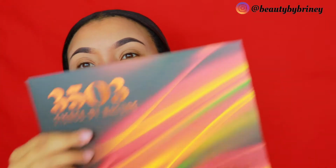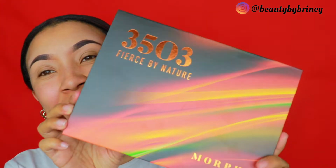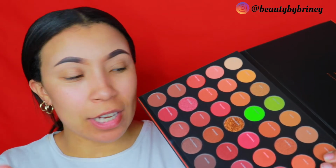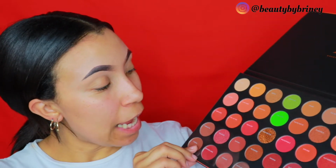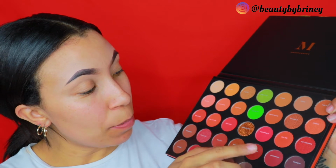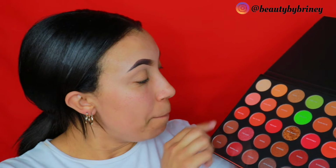So guys, we've got the palette, so let's open her up. Listen, Morphe's done good on their packaging yet again. How bomb is that packaging? Opening it up, you do get an overlay of the names of the shadows, because as always on Morphe you don't get the names on the palette, but a few of the names are called Red Alert, Come Alive on the green, Unstoppable, Explode, Savage, the OG, Ball of Fire, Flame Game. So the names are pretty cool as well on the palette.